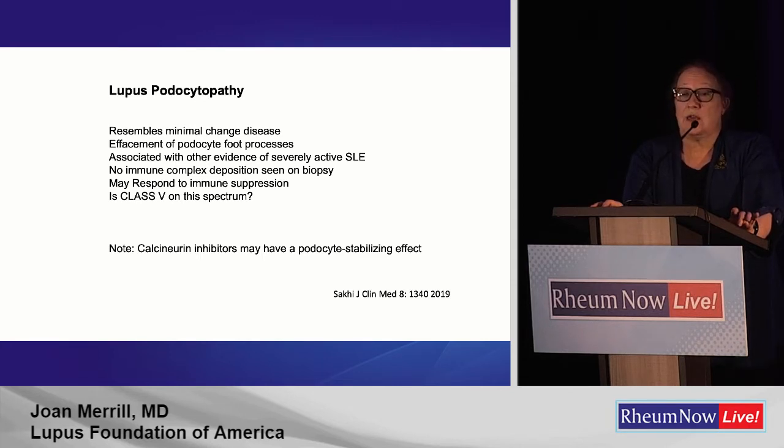So they may be working two different ways, at least in class 5, and then as a speculation, perhaps in this disease as well, that they can help with the inflammation and the immunity, and they may also directly help stabilize and maintain the podocyte function.